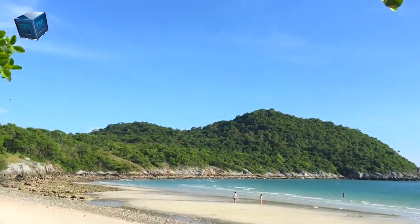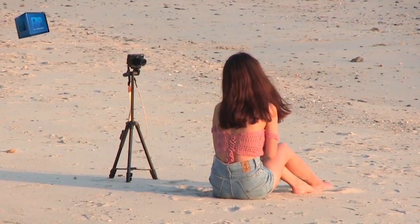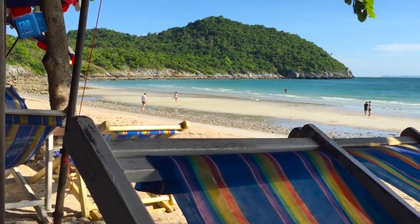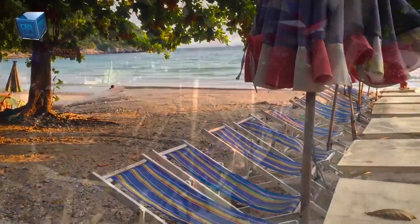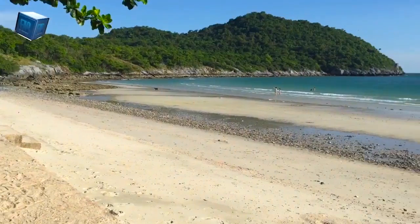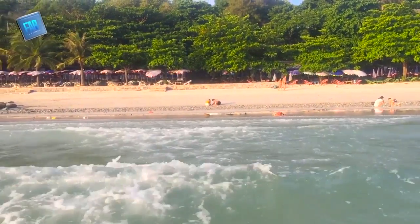Around a 7 km ride to the other side of the island is the most popular beach, the beautiful Tampang Beach. Here you'll find water activities, beachfront restaurants and accommodation. The beach is relatively quiet most days, and the majority of visitors are Thais, as it's the closest island to Bangkok. There's no cost to sit on the deck chairs.